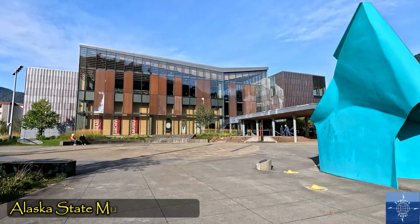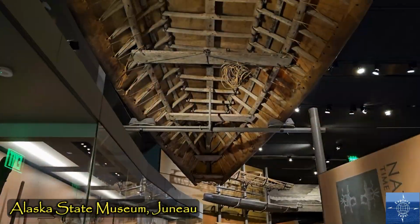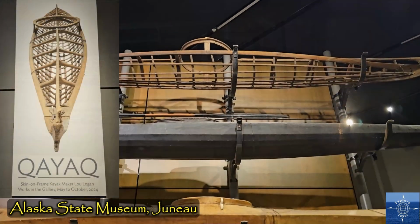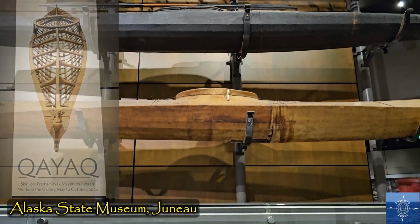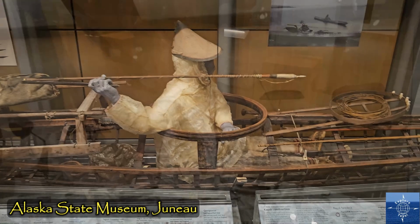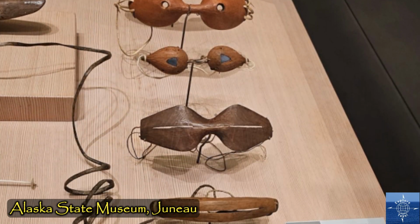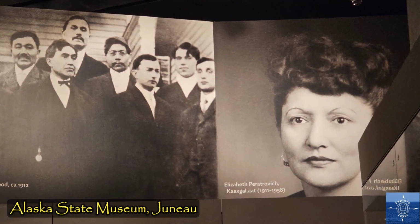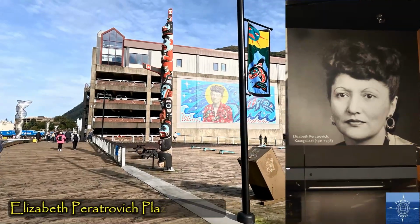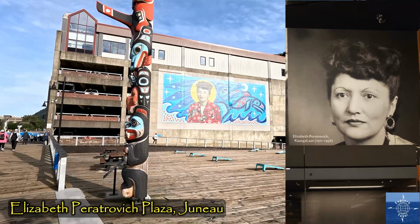Back in town, the Alaska State Museum is worth a visit. The collection of Tlingit and other indigenous artifacts was fascinating. The kayak was an indigenous innovation, as was waterproof clothing from bird or fish skins. And the snow goggles were a big surprise. And Elizabeth Peratrovich, a Tlingit woman and civil rights pioneer from the 1940s, made great progress against racial discrimination in Alaska.